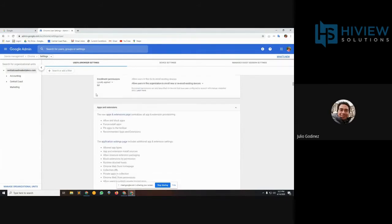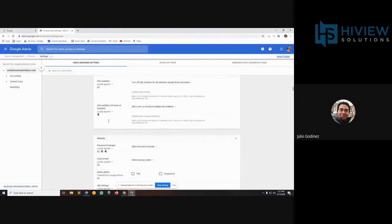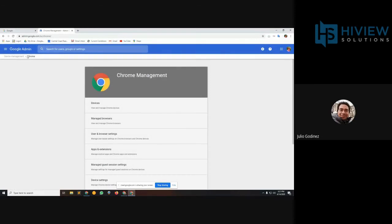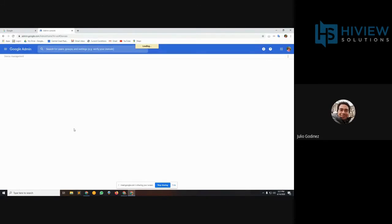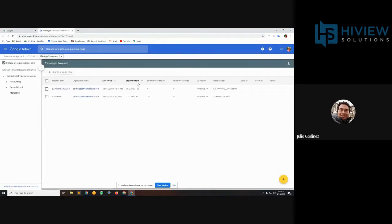Then we have, for example, the capability to push applications or blacklist URLs. We have several options here that can be easily handled from this web interface. But in order for the settings to be applied, the user needs to be signed in to the browser. So in some companies, for example, if they already have a Microsoft environment, they can deploy the Chrome browser from group policies, and they can use managed browsers. This will basically create a token that they can push to all the machines that will allow you to have control over the browser, regardless of whether the user is signed in to the browser or not.